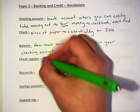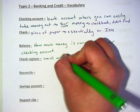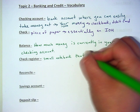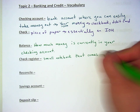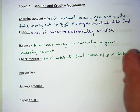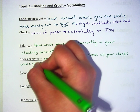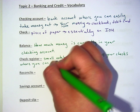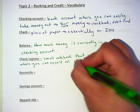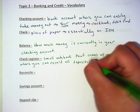A check register is like a small notebook that comes with your checks, where you can record all deposits and withdrawals.